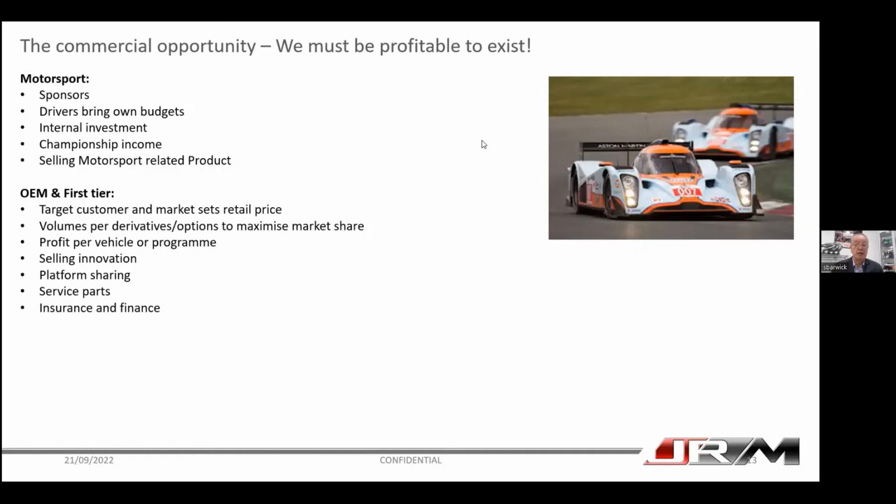Selling innovation is now becoming more significant for OEMs. They might sell innovation to a competitor or to someone else. Platform sharing, so they're selling technology, probably sometimes within groups, sometimes again to another OEM, where OEMs enter partnerships where they're sharing platforms, and money often exchanges there. A lot of money is made out of servicing, often not from the dealership itself because they're separate businesses, but from selling parts. And obviously in the last few decades, as we all know, insurance and finance, they're quite lucrative.